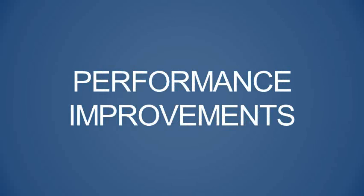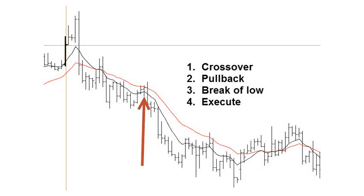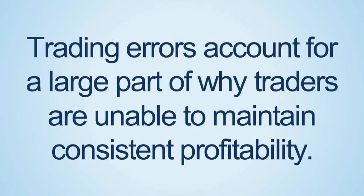Performance improvements. Without knowing what you're trying to achieve, trades can become a little bit random. So even if you are keeping a good trading journal, it's hard to figure out what and why something is or isn't working. Knowing exactly the types of trades that you take gives you a far better chance of identifying key performance details and incrementally improve your trading results. Now, not only that, but if you are manually trading, you can very clearly define what a trading error looks like. And remember, trading errors account for a large part of why traders are unable to maintain consistent profitability.